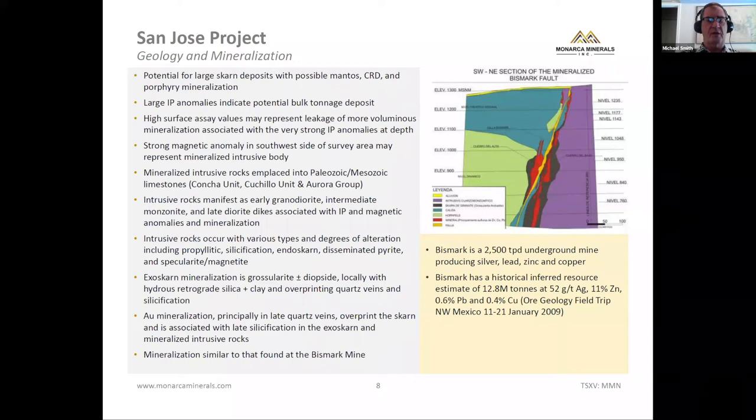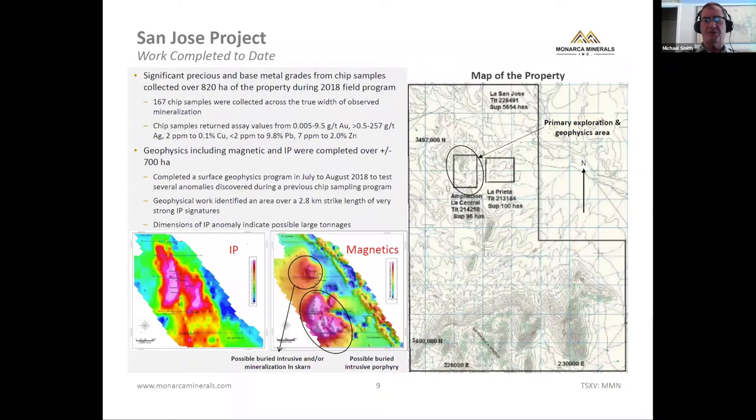Next slide, please. And so this slide shows our land position on the right. It's a large concession block approaching 6,000 hectares. The area where the oval is where we did our IP, our geophysical work, which is the obvious mineralization expressed at the surface. We did initially, before the geophysics, 167 chip channel samples at surface, and we got grades up to 9.5 grams per ton gold. That was in about a 2 meter thick garnet skarn vein. Silver grades up to 250 grams per ton, and base metal grades.